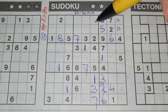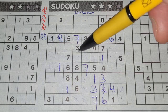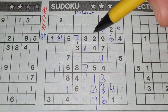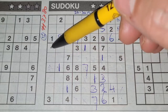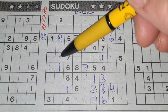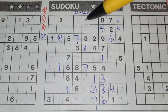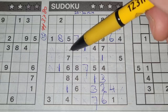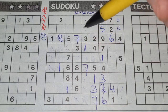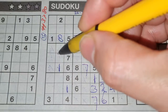Alright. Then. 6, 9. How about these 6 missing numbers in this big square? One of the missing numbers is 3. We see here 3, no 3 in these 3 boxes. Here 3, no 3 in those 3 boxes. So one box left for the 3 should be there.